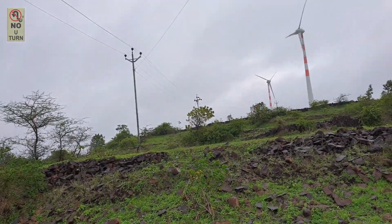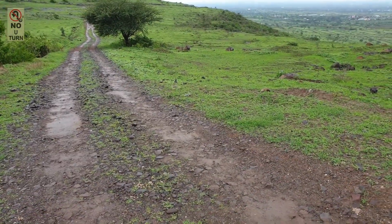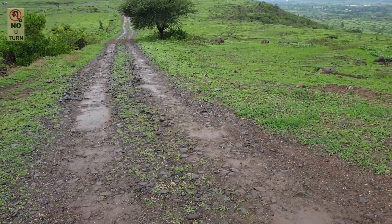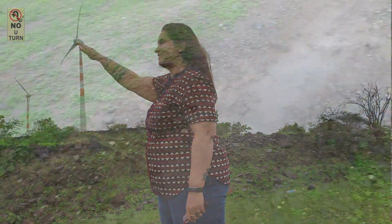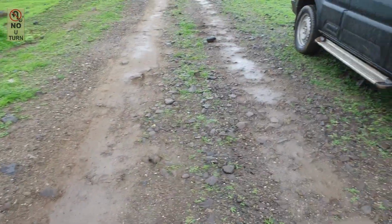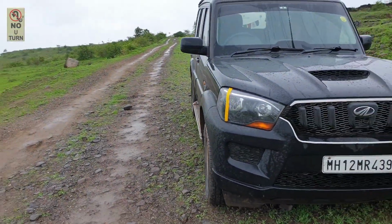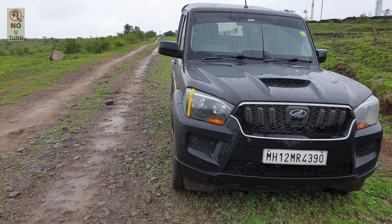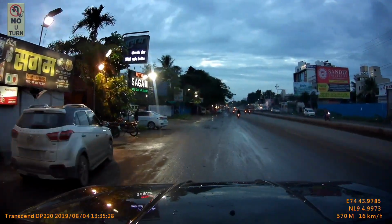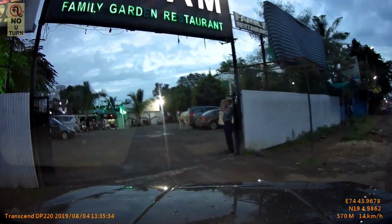All right, it's going to rain here, so we're going to scoot. That's the track we came from. It's raining. It's a muddy, slippery track, and it continues here down the road. Scorpio has pretty much done a great job, and there you see the shadow of the windmill on the windscreen. And since we are in Ahmednagar, we got to visit one of our other favorite joints.